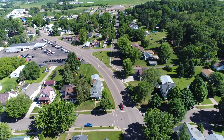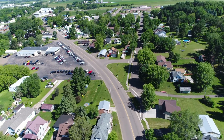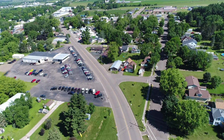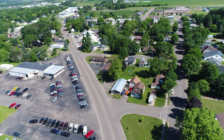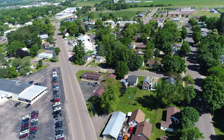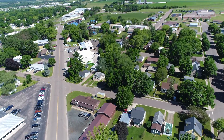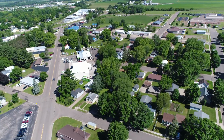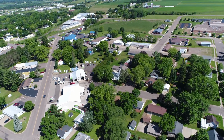And I'm loving the cooler temperatures too. With that breeze, it is really nice. Everything's nice and green. We've been getting plenty of rain. I see crops are coming up in the field. And now we'll go up in altitude a little bit.